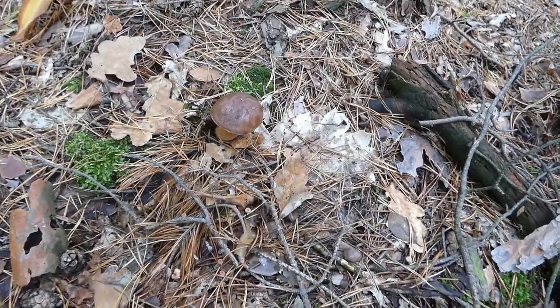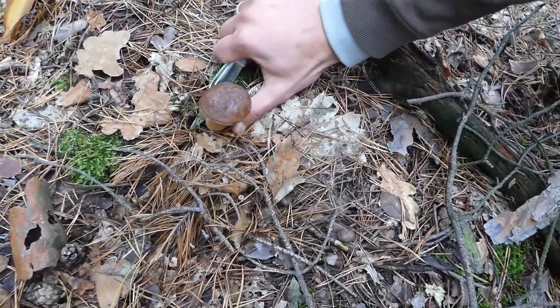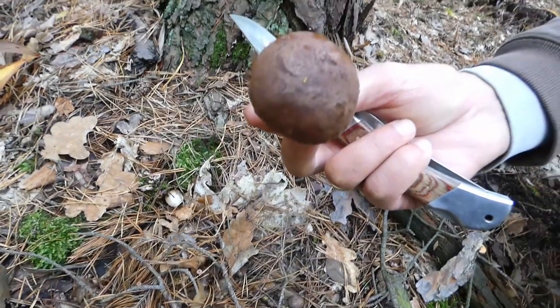You can rarely find them. I think it's the last one for today. We are going home.